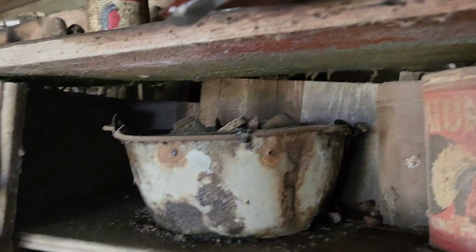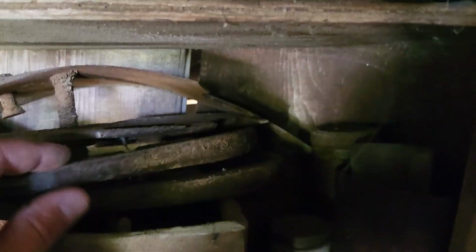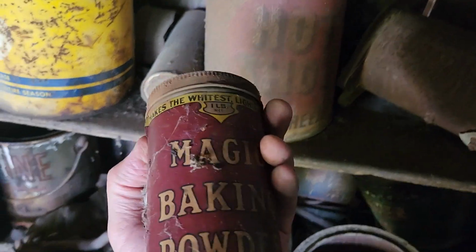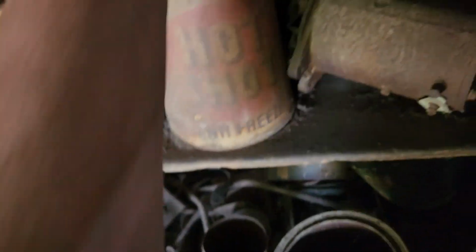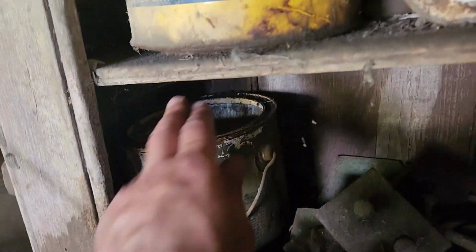Little John Deere box. I've got a John Deere guy who wants anything John Deere, new and old. Even right up to tractors, he's got some buddies. So if I see any of that here today, I'll be taking pictures for them. Baking powder tin. That's a cheap one there. So Sunoco, but really rough. So I know they're here. I just want to see if I can find some better quality pieces.